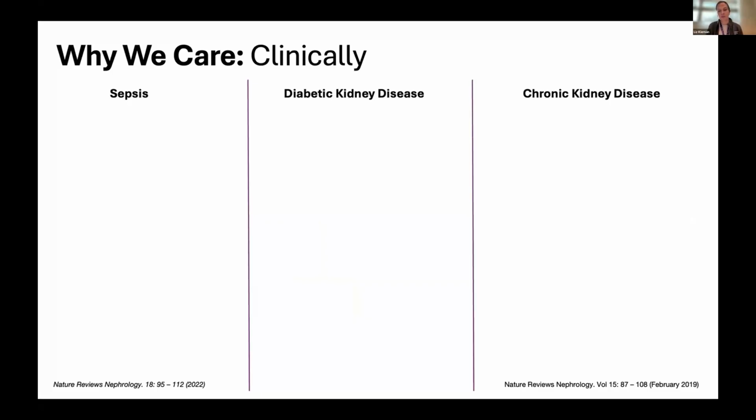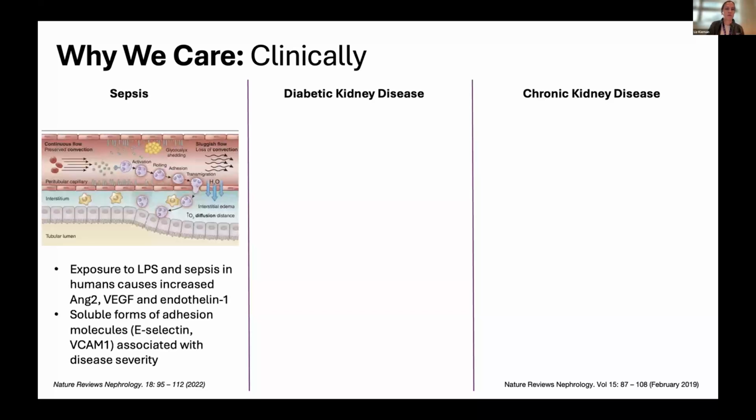And it's worth noting before I say this that the endothelium is quite relevant to many disease states that I won't talk about here, like antibody-mediated rejection, ANCA vasculitis, lupus nephritis. But for the purposes of this, I'm going to talk about things that we see almost every day. So first, starting with sepsis.